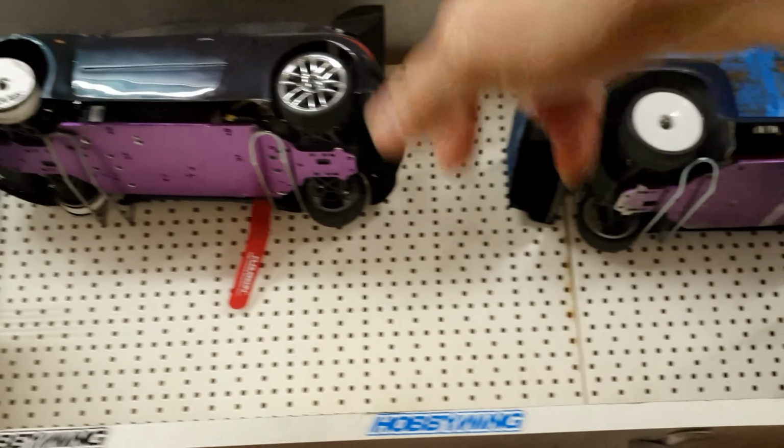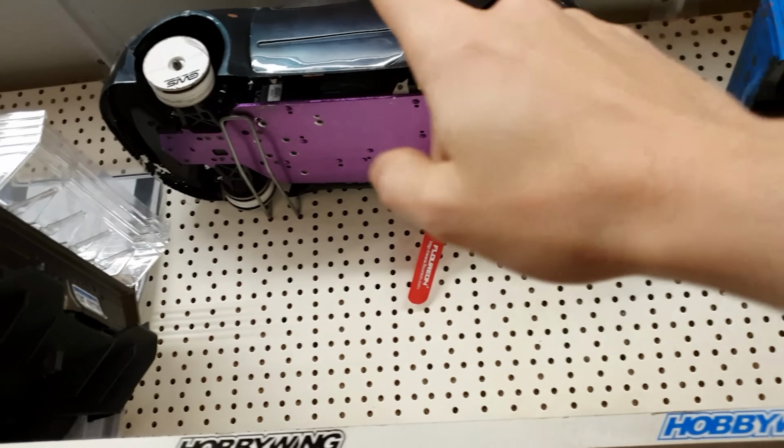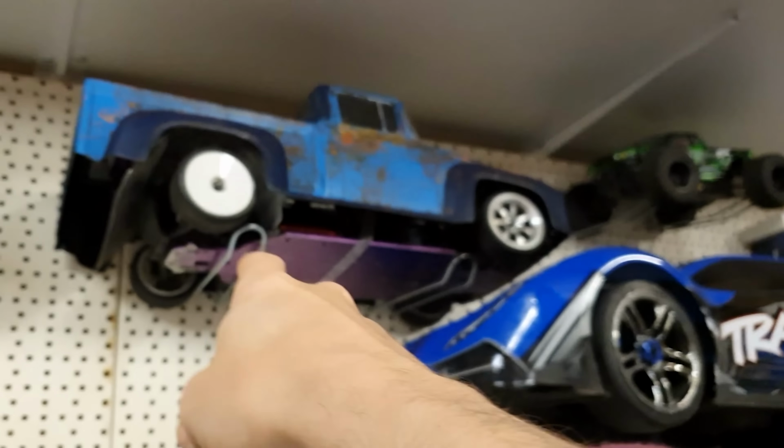Burnout car that gets used. Front wheel drive burnout car. Haven't used it that much really. Probably because I'm not really such a fan of front wheel drive. I prefer rear wheel drive.